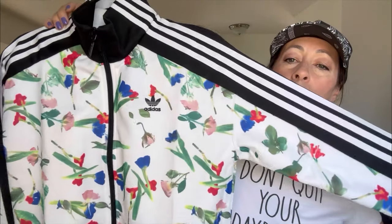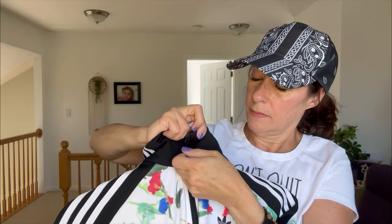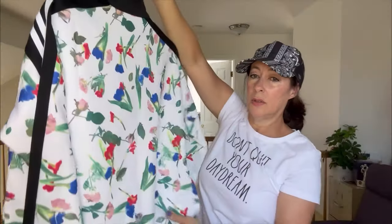Then I found this really nice Adidas new with tags floral jacket. It is a crop style. It is a size small. Here's the tag. So nice jacket. How cute is this?